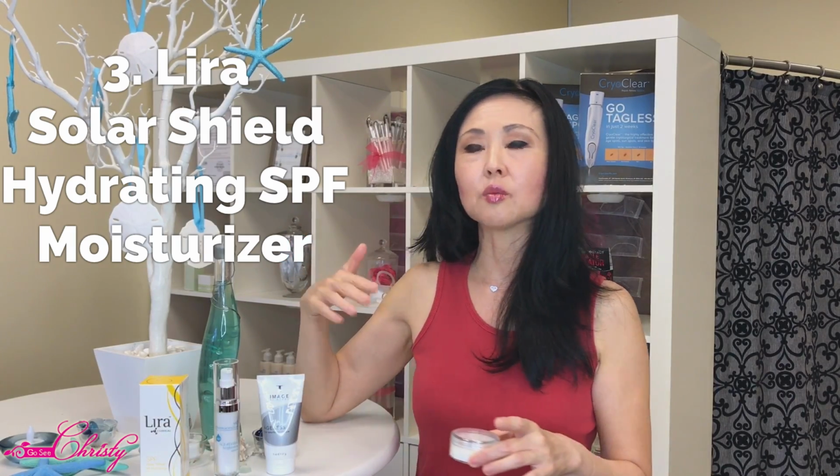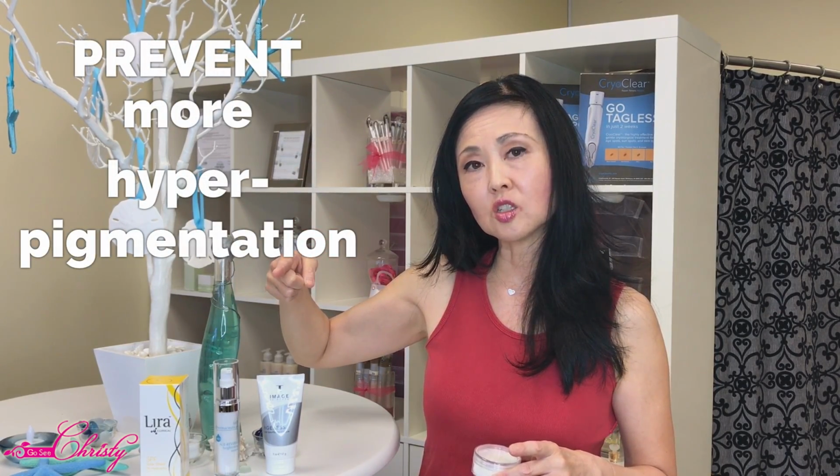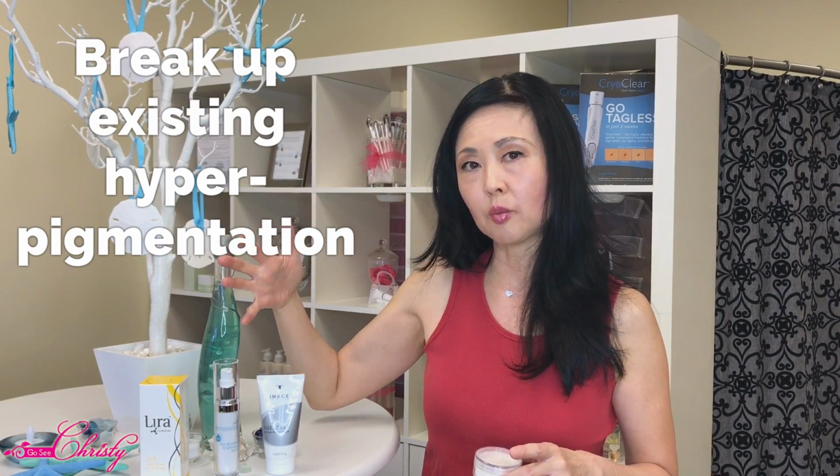Another one is the makeup. As you can see, there are all these products that you're using to help prevent more hyperpigmentation and break up the existing hyperpigmentation. So these are what's different. These are all, in essence, tyrosinase inhibitors. It's not really an accurate term, but it basically suppresses a lot of the hyperpigmentation.